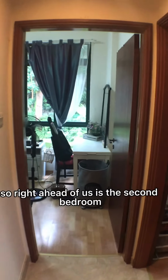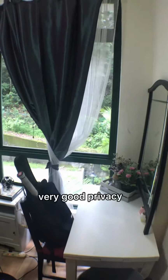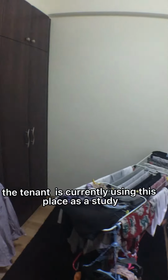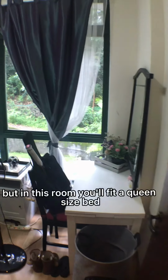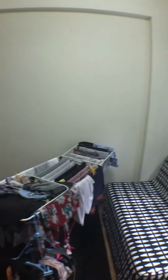So right ahead of us is the second bedroom. Facing the green, very good privacy, very quiet. The tenant is currently using this place as a study, a storeroom, a guest room, so it doesn't really have a bed, but in this room you'll fit a queen size bed very nicely.